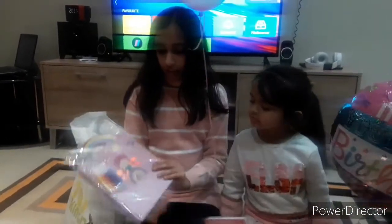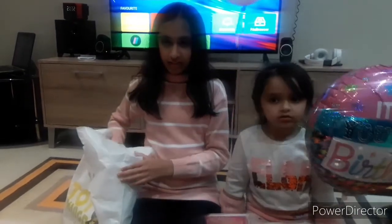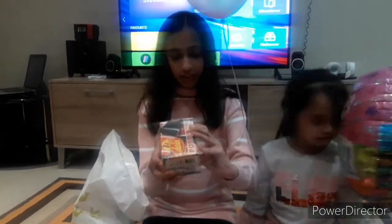I got another book which comes with a fairy and it comes with lots of markers. You're not crying. Next I have a box of paint because I love painting. It comes with 6 different colors. Red, yellow, blue, green, white and black. It's a lot.